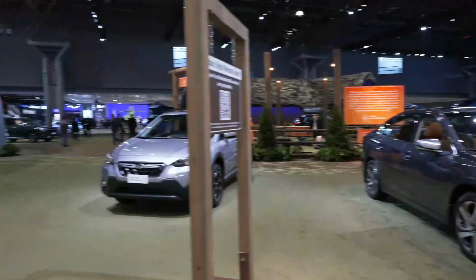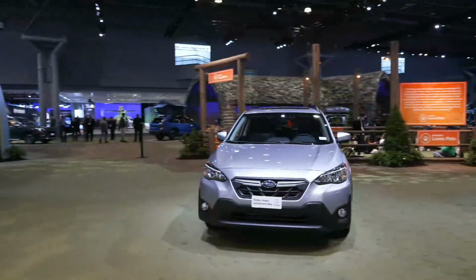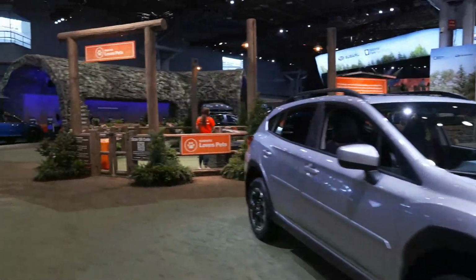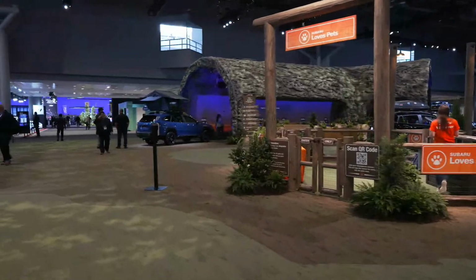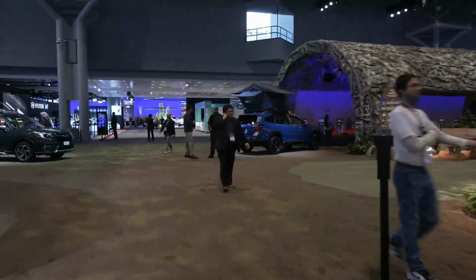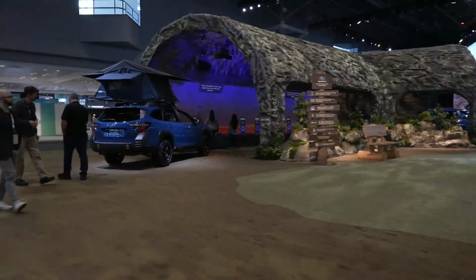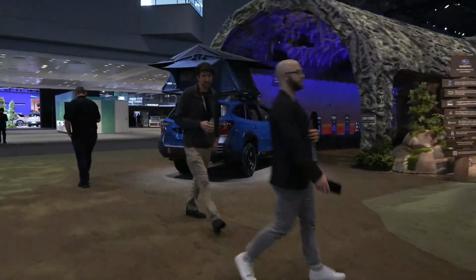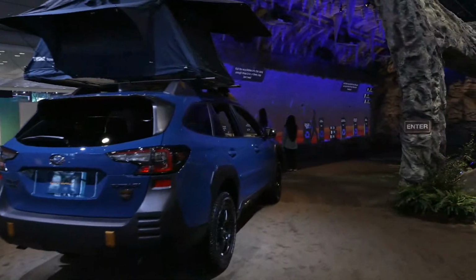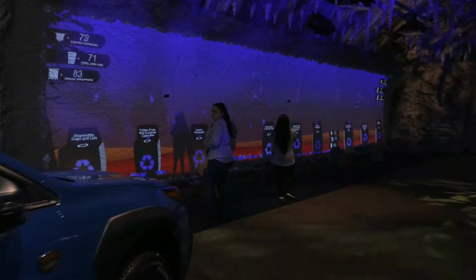Not much has changed at Subaru. I know they have an electric Solterra, but really, if you're a camper, you want durability, it's Subaru. I do a lot of camping, so I really wanted a Forester at one time. Oh, hey, let's go inside here. It's very cool, Subaru. Subaru Outback has an Outback experience. So let's go inside and enjoy this experience.